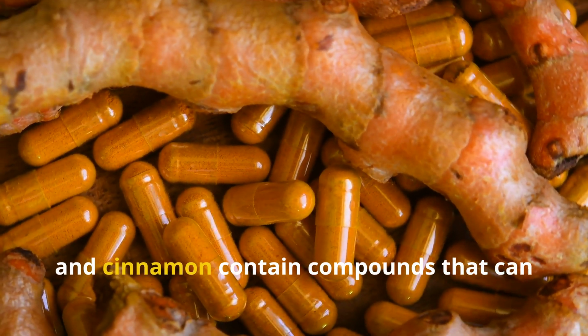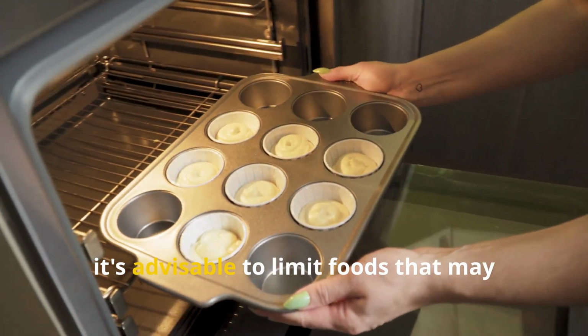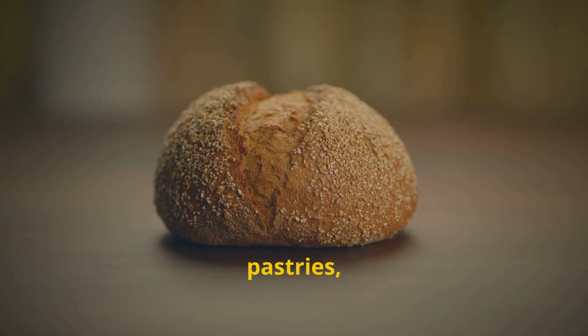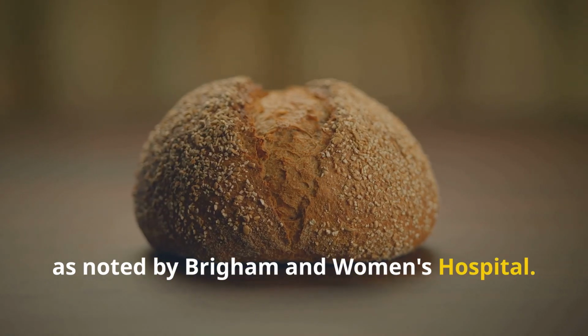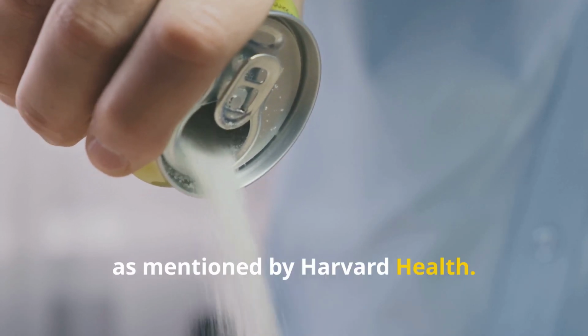Turmeric, ginger, and cinnamon contain compounds that can help decrease inflammation, according to Healthline. Conversely, it's advisable to limit foods that may promote inflammation, such as refined carbohydrates. White bread, pastries, and other processed grains can spike blood sugar levels and increase inflammation, as noted by Brigham and Women's Hospital. Sugary beverages and snacks are linked to increased inflammatory markers, as mentioned by Harvard Health.